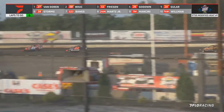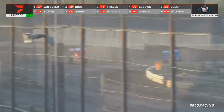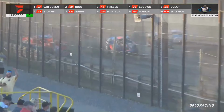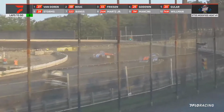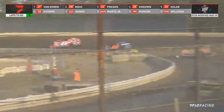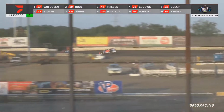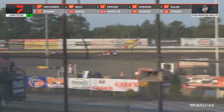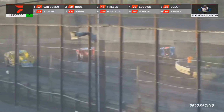Back behind the top 4, Guler running 5th, and Michael Storms on the bubble right now. Yeah, Michael Storms battling it out with Johnny Bangs heading into the turn. Great battle between Buck and Friesen, then Godown, Guler. Then we've got Storms, Johnny Bangs, and they're followed into the turn by the 24 of Sammy Marks Jr. At the front, Tanner Van Doren with a nice 6-car length lead here over Danny Buck.